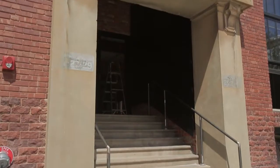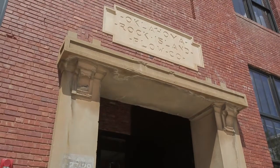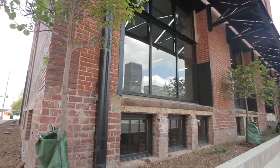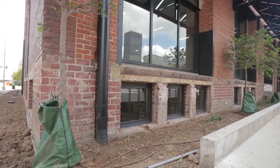The first major challenge was there were no floors, there wasn't a whole lot of roof, there were no windows, there was no insulation, there were no stairs, there were no elevators, and it had a number of structural challenges. The great gift of this building is it came with its 4 walls and its heavy structure.